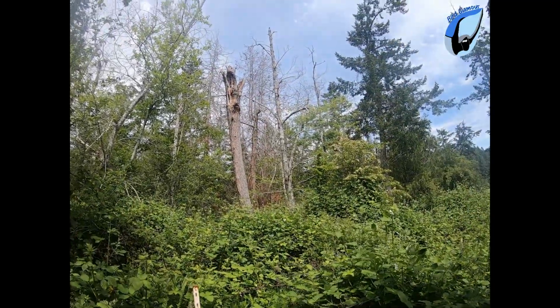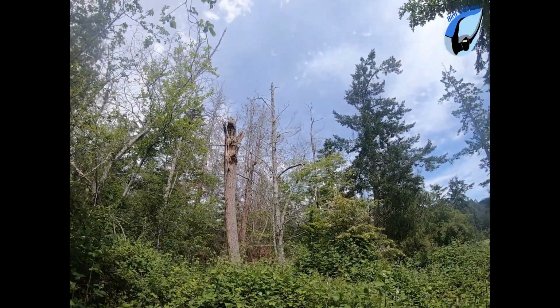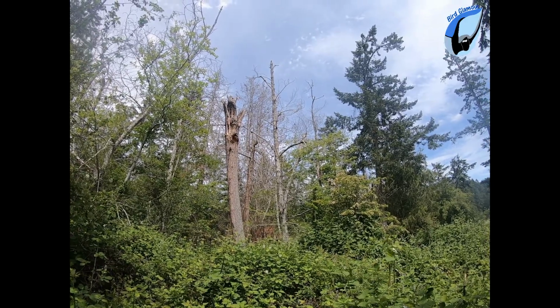And here is where we heard it. Up in that tree. Show yourself. It won't show itself at all. Because I want it to, that's why.